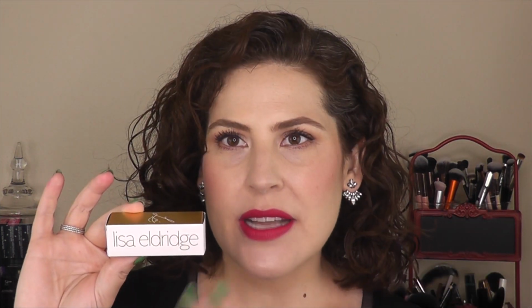Here's what the packaging looks like. It is still this gold and white packaging. It has Lisa's name here. It has her monogram here. It has, you know, all of the ingredients and other things that you'd want to know here. And then on the very top is where it says the shade name. So this one is Go Lightly.